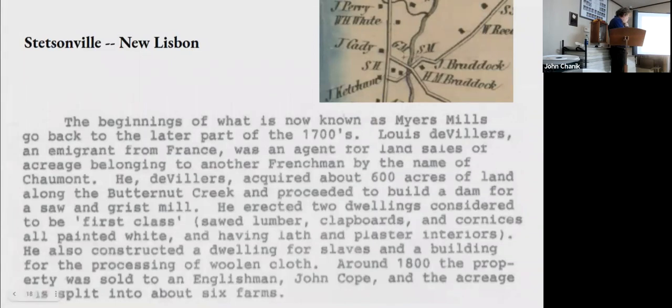Our friend Louis de Villers builds the first mill complex at what's known as Myers Mills outside of Stetsonville, which stays in business until 1937, before it finally burns down. And the dam is washed away in 1948.